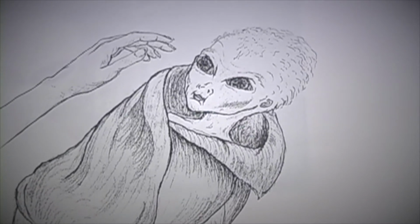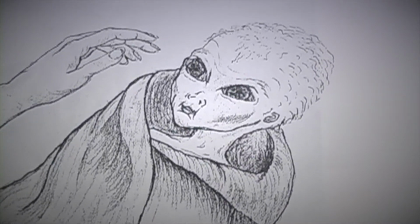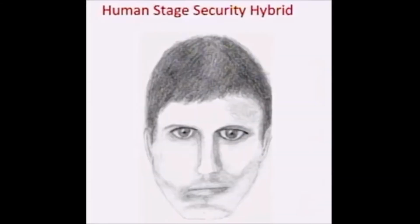Then there's a progression to ones who look halfway between human and alien. Then they eventually get to ones who look quite human, only with enough differences to make them a little bit odd. And then eventually you get to ones who really look human, but their brains don't work the way ours do. For example, a security hybrid who only thinks about the security of other hybrids and of abductees not saying anything about what they're doing. And there's nothing else in that being's brain other than security.